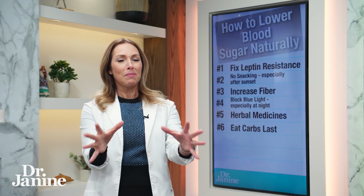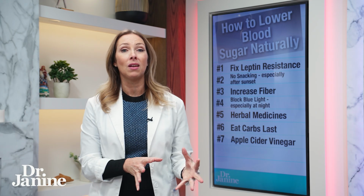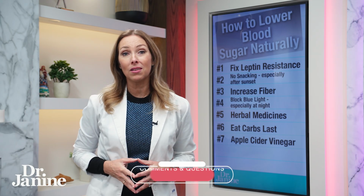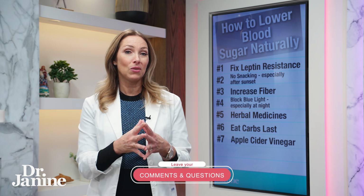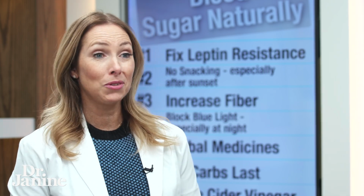Okay, and my last tip, number 7, is apple cider vinegar. So what the research shows is that having just 1 tablespoon of apple cider vinegar before your meals can significantly reduce your blood sugar levels, which is amazing. Again, something that's so easy to do, and you can start working this into your daily routine today.